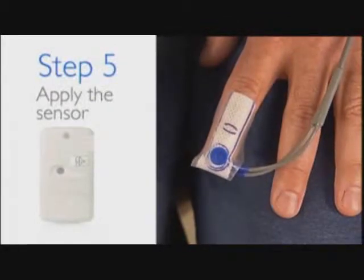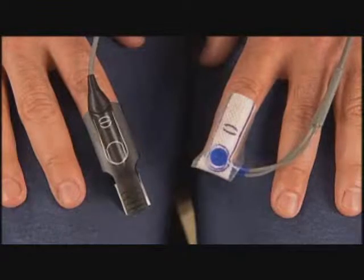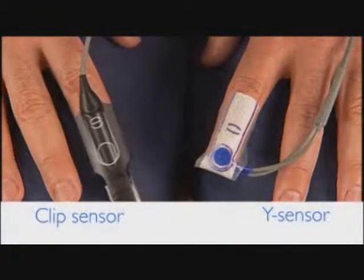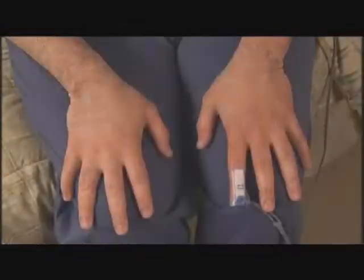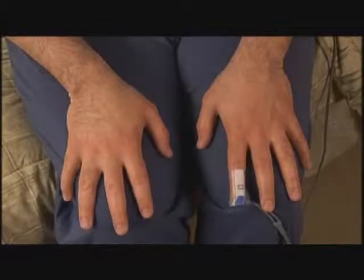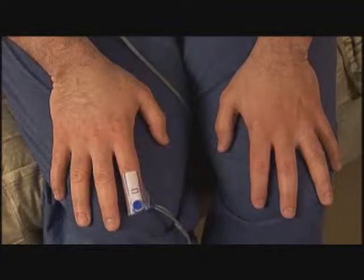Now, apply the SpO2 sensor. Your clinician may have provided you with either a Y sensor or a clip sensor. We will review the Y sensor first. If you are right-handed, apply the Y-style sensor using the provided tape on a finger of your left hand. If you are left-handed, apply it to a finger on your right hand.